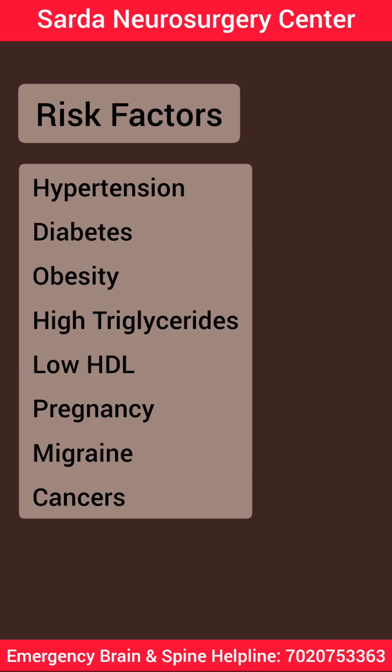Following are the risk factors predisposing to the development of Bell's palsy: hypertension, diabetes, obesity, high triglyceride type of cholesterol, low HDL level, pregnancy, migraine, and even certain types of cancers.